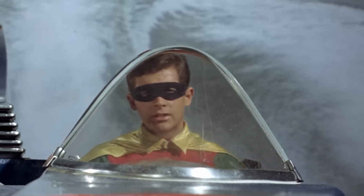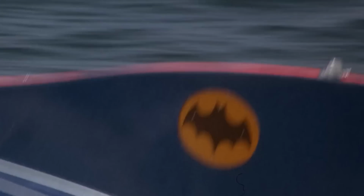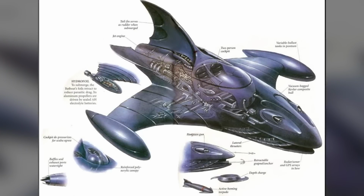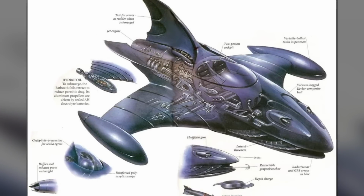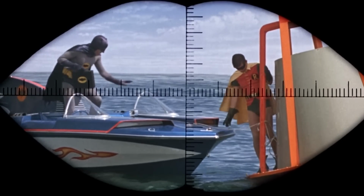The top speed of the boat was 120 miles per hour, and it was equipped with state-of-the-art navigation and communication systems. The Batboat was also capable of submerging underwater and could go up to 12 hours underwater due to its life support systems. The weapon system of the Batboat was top-notch, with heat-seeking torpedoes that could target an enemy's vehicle propulsion systems, along with various explosive devices. The Batboat also had a harpoon capable of piercing armor, as well as a launching grapnel that was also used as an anchor.